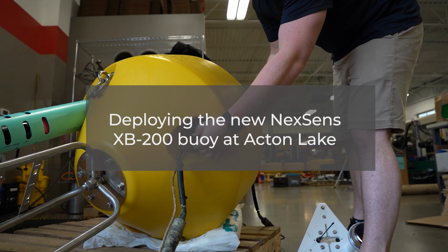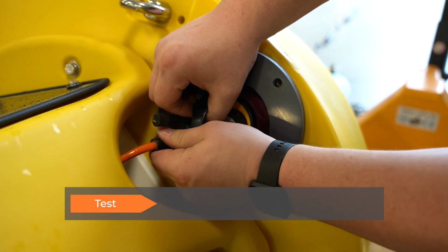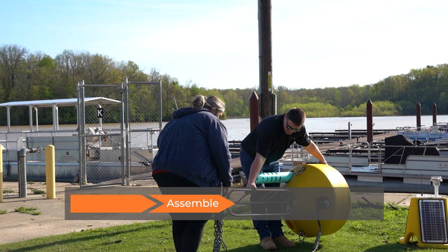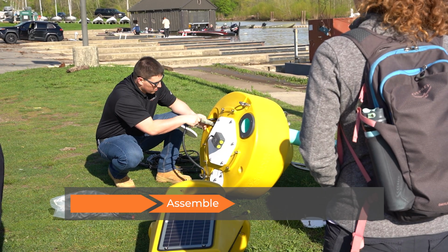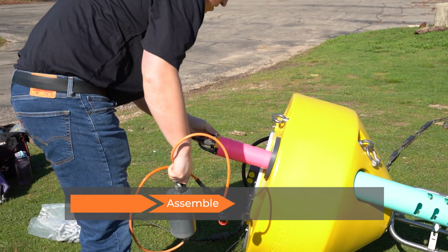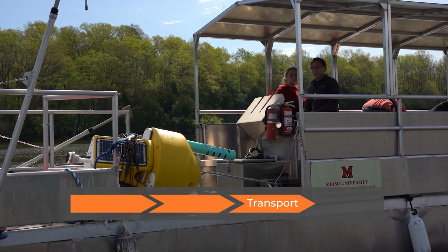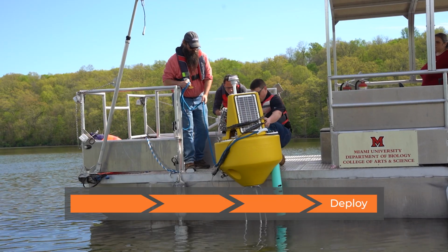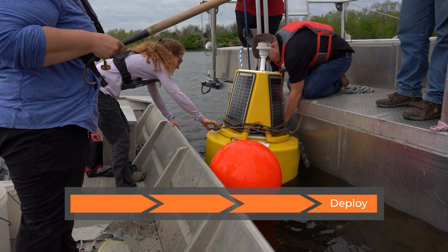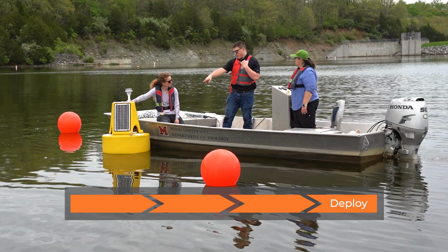Now, supported by the NexSens team, the Miami scientists are deploying a new NexSens XB200 buoy to replace their existing CB450. The latest in the NexSens fleet, the XB200 is the ideal limnology buoy. With 200 pounds of buoyancy, but still small enough to be portable, it seamlessly integrates with environmental monitoring sensors to provide real-time data.